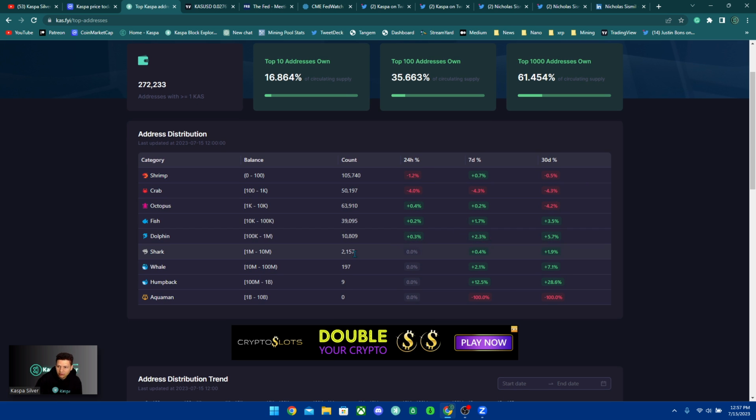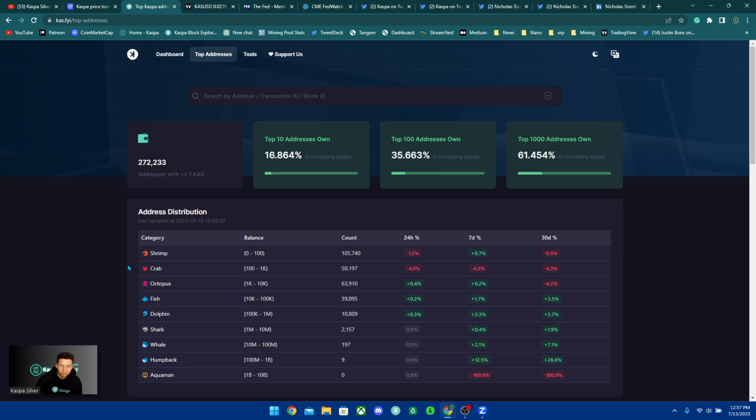You can see that everything else has just been increasing, like sharks and dolphins have been increasing like crazy in the past 30 days, and especially the whales. I remember looking at this, and this used to be sitting around the 180 area, and now we're about to hit 200 whales. So that is a lot of whales in Kaspa. And just remember that the addresses that are here are not going to be correlated to individual holders, because one wallet can maintain a ton of different addresses. So just keep that in mind. This does not mean we have 272,000 holders.